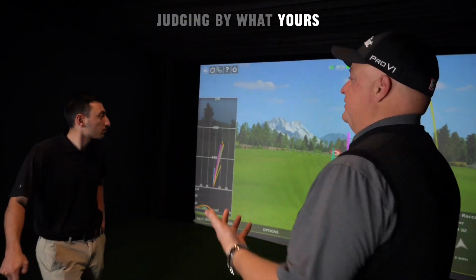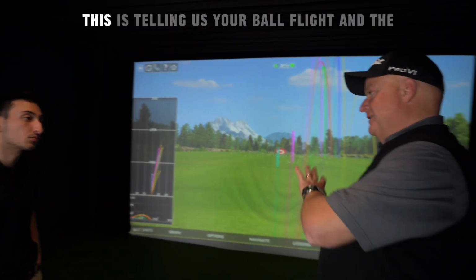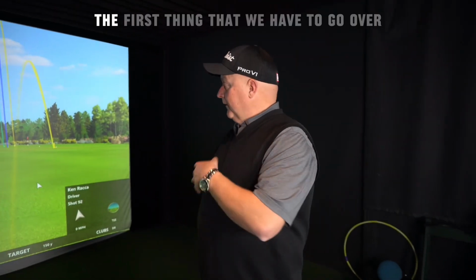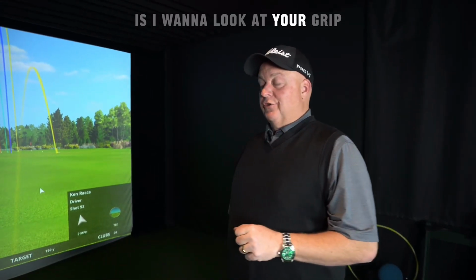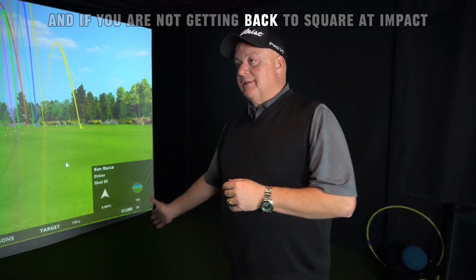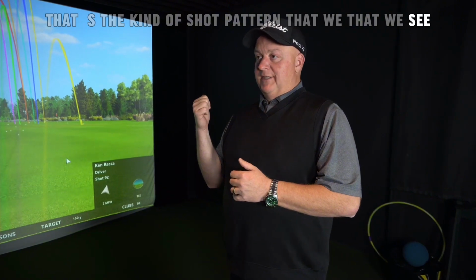Judging by what your pattern is, how you're hitting the ball, a couple of things that this is telling us: your ball flight, and the About Golf system is going to tell us where to look first. The first thing that I want to check and look at up close is your grip, because your grip controls the club face. Okay, and if you're not getting back to square at impact, that's the kind of shot pattern that we see.